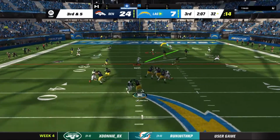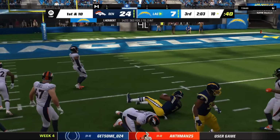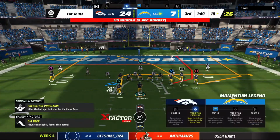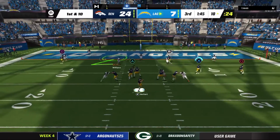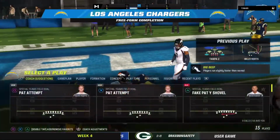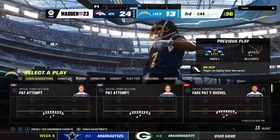From the gun, Herbert on third down. That's going to be complete to his tight end, Everett. And he's going to be taken down right at the 10-yard line. Herbert on first down now. Touchdown, Chargers. Gerald Everett, his second touchdown of the game, his third on the year.